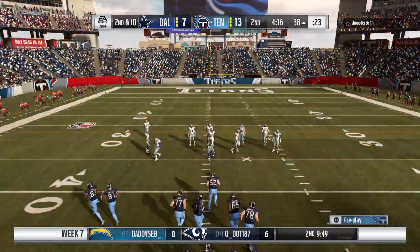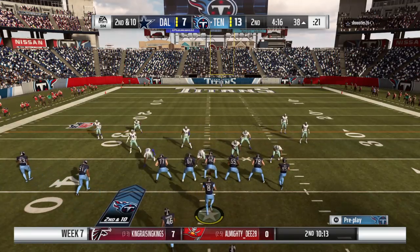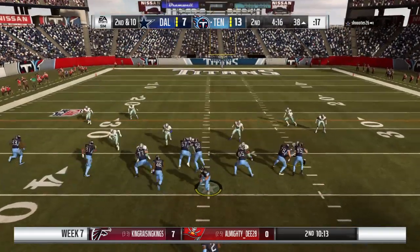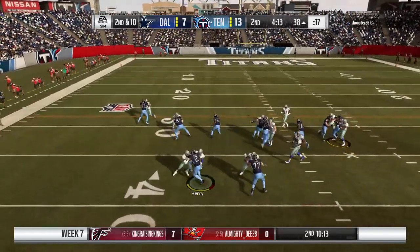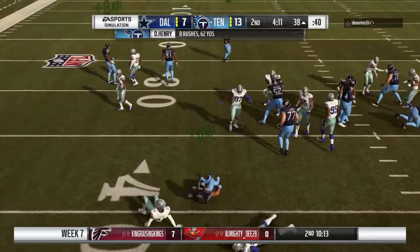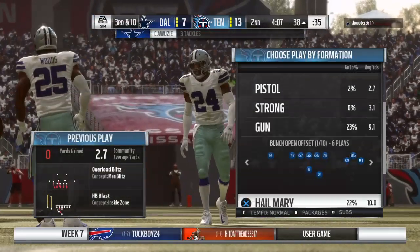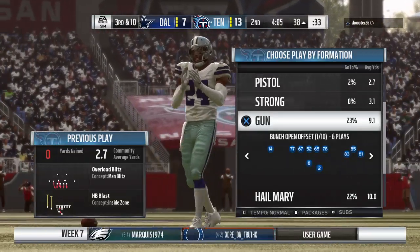They work again from the 38 on 2nd and 10. Again to Henry. Looking for a crease, can't find one. Stopped at the line of scrimmage. No gain on that one as it brings up a 3rd and 10.